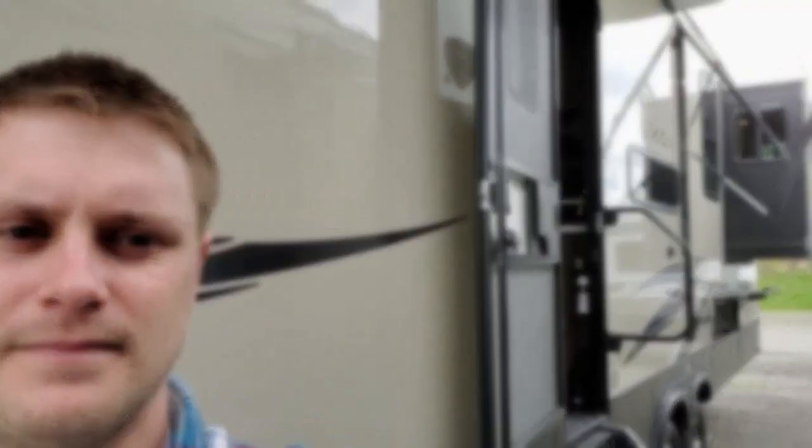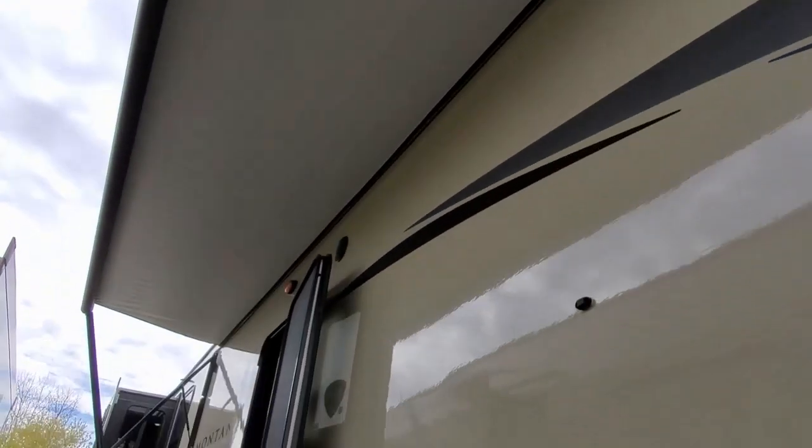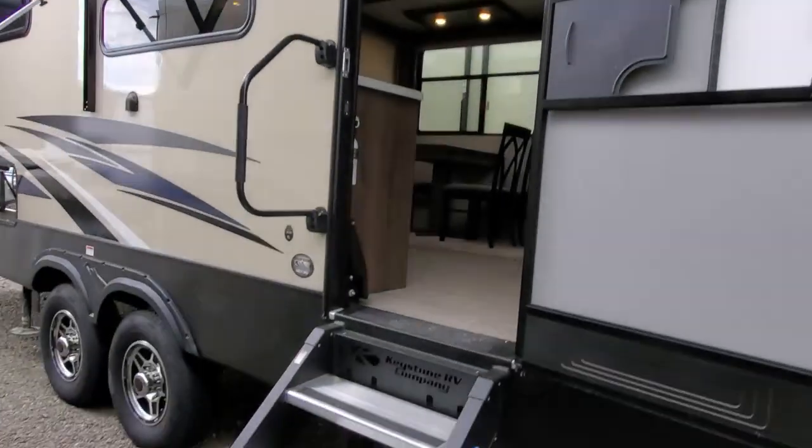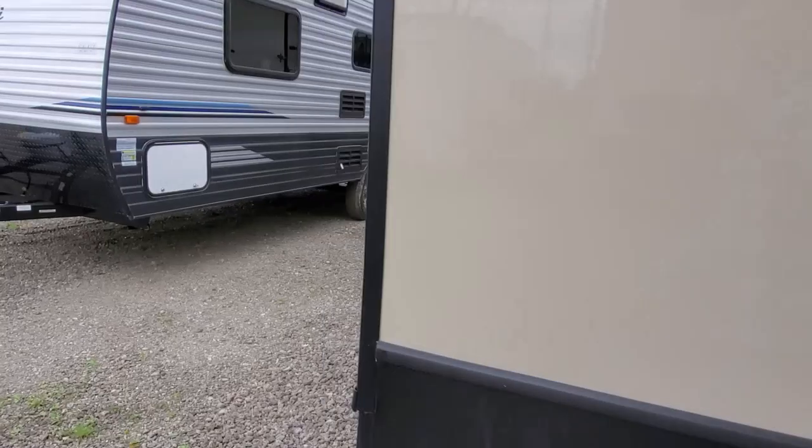Let's go. All right, here's the outside. I wanted to start here because it's amazing. Huge amount of patio area hanging out here, with the door in the center of the awning. Makes a huge difference.